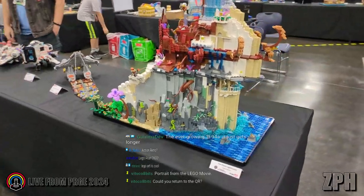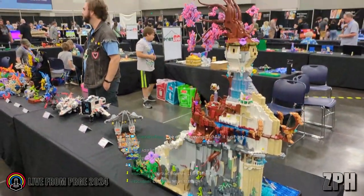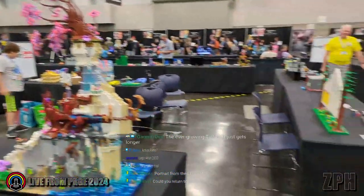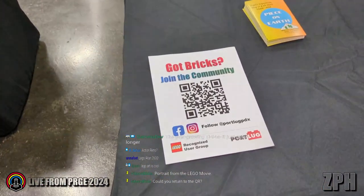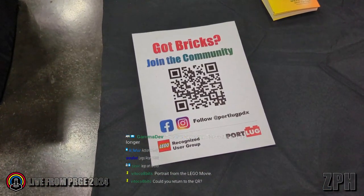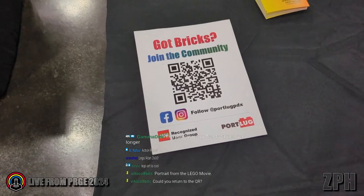Yeah, I'm pretty sure the QR code. Oh, here's another QR code if they want to do it right now. Okay, we're going on the QR code, so get ready. If you want to go to it, it probably just goes to their Instagram or website for Portlug.